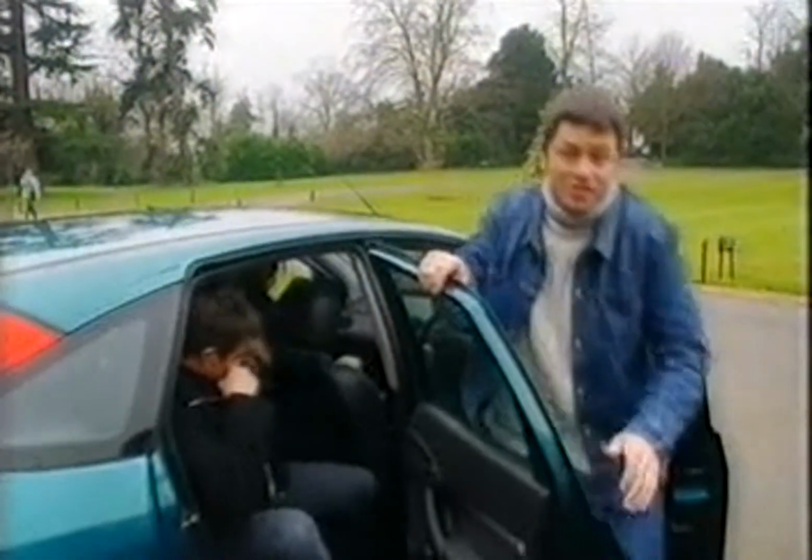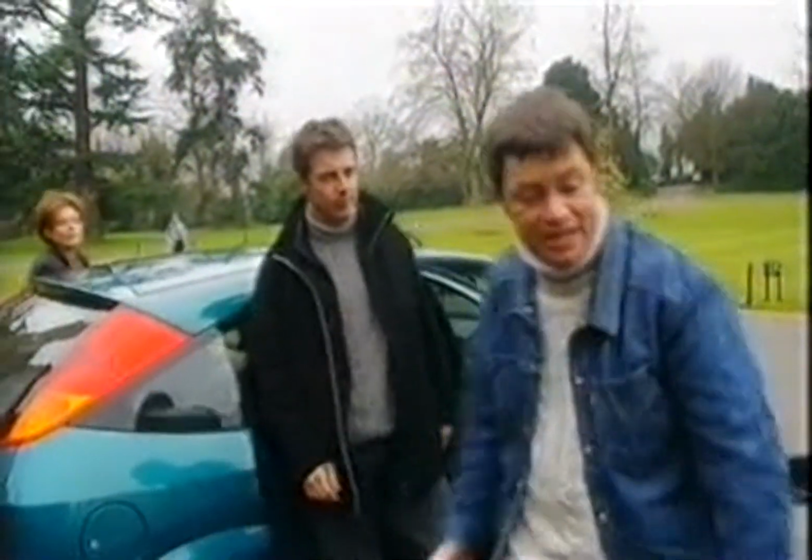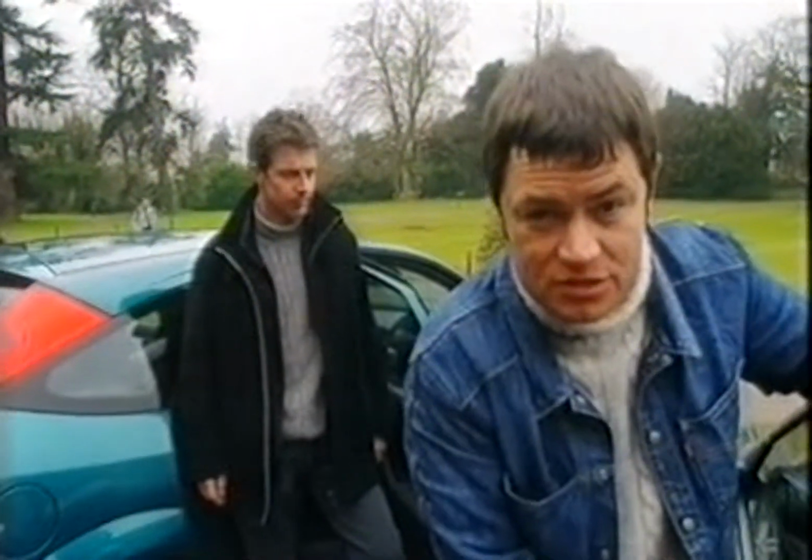This time, the opposite to the 147. Not so great on passenger space, however, we did get all the bags in. Let's see if the Seat Leon suits the best of both worlds.